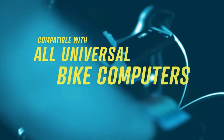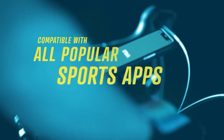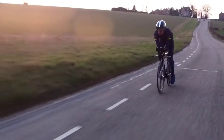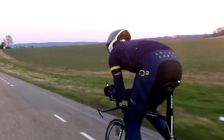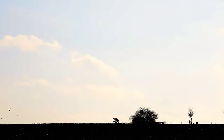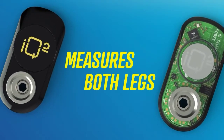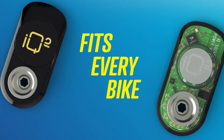It's compatible with all apps, software and bicycle computers like Garmin and Strava, so you can use your trusted devices to immediately begin training with our product and start pushing your boundaries. This is an opportunity you can't miss. It's easy to use, has great features, and is now ready to be ordered.